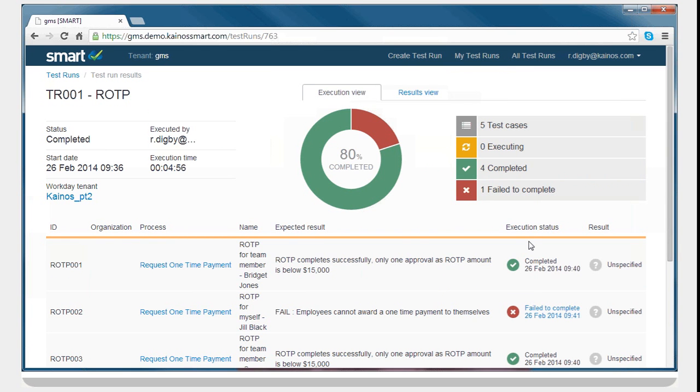The first thing to point out is that Smart automatically records the status of the execution, i.e., did the business process successfully complete or fail to complete in the Workday tenant. If our expected result matches the actual result of the test, then we set the result as a pass here.